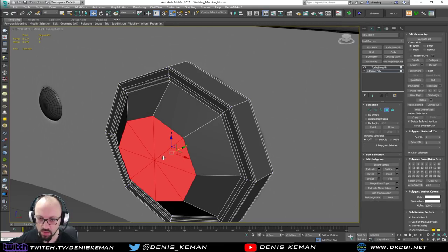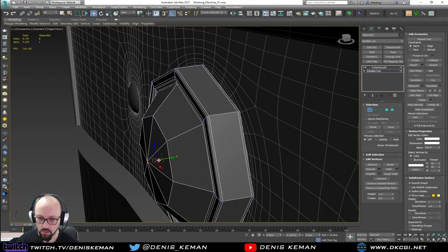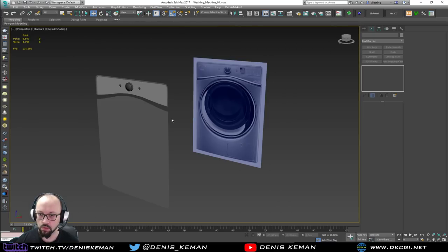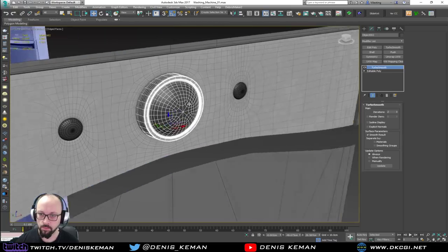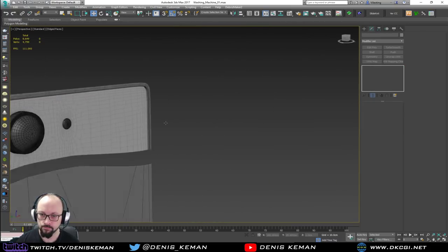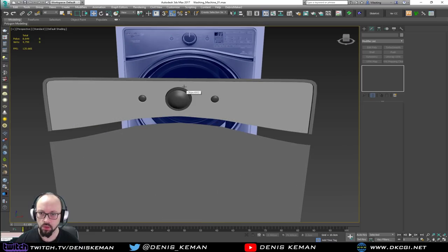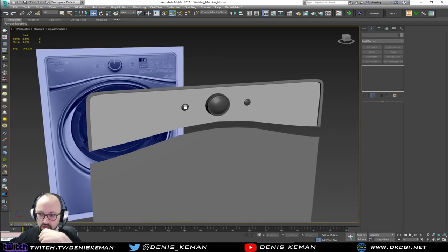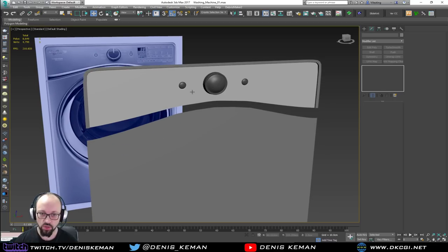Maybe select. Is it? Yeah. Making it like this looks like some weird robot with an eye or two eyes and a nose. It's weird, but whatever.